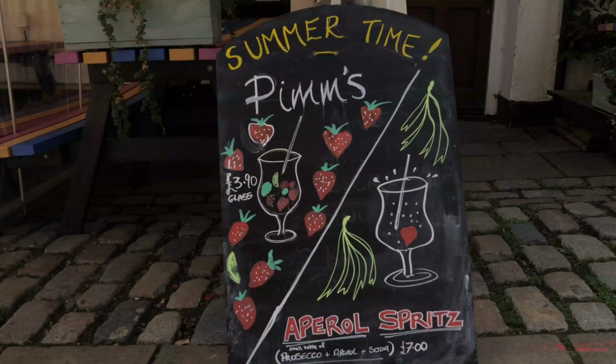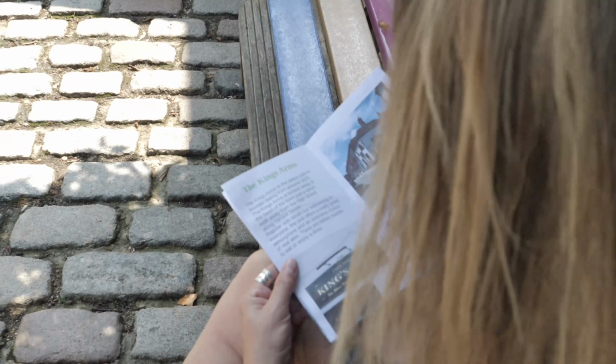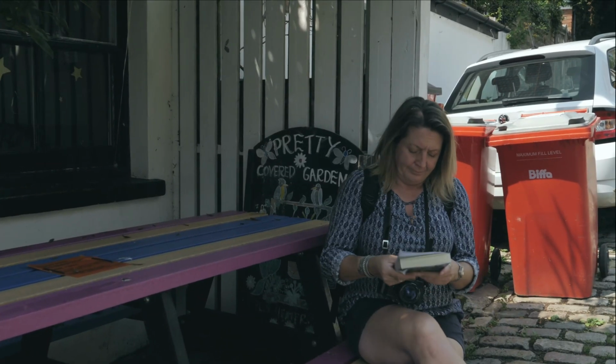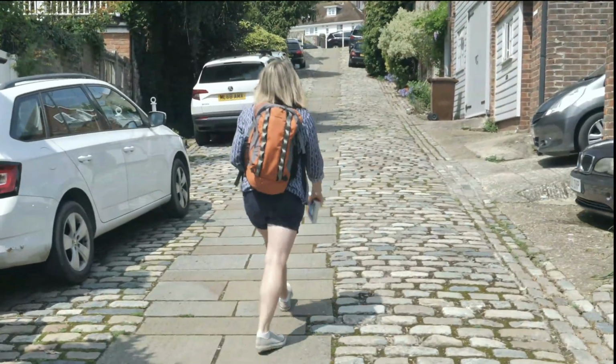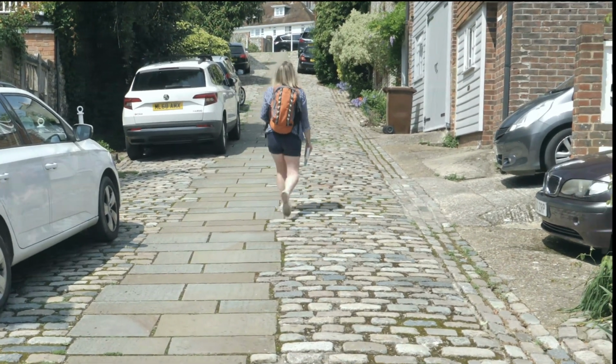The King's Arms dates from 1625 and is a Grade 2 listed building. If you get the chance, do visit Arundel, and remember, there's a lot more than just the castle, cathedral and antique shops.